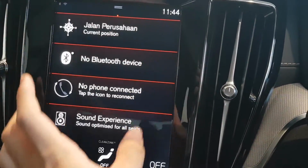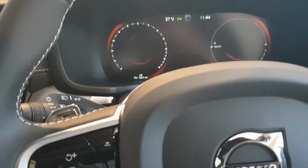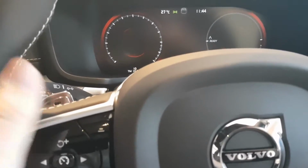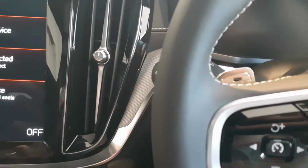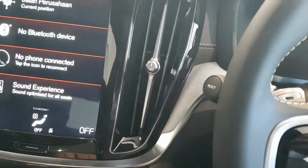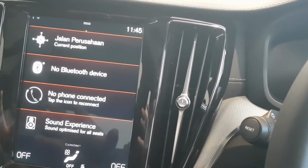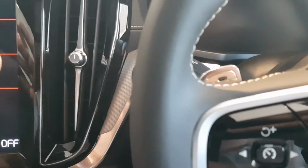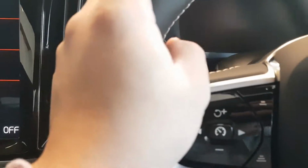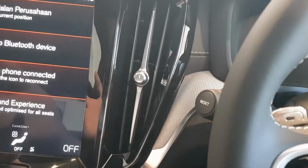And why Volvo is doing this is because they have pilot assist, full pilot assist, a level 2 semi-autopilot system. While you are driving, you are activating pilot assist, and you want to change the air conditioning, or tune your channels, everything, right? It's quite easy to do so, because when you are activating pilot assist, you get to touch the screen for a few seconds, then you put your attention back to the steering wheel and the vision in front.